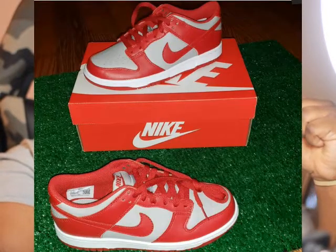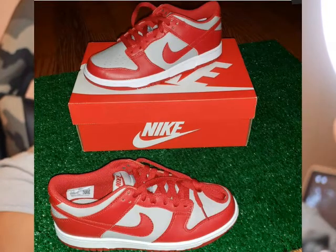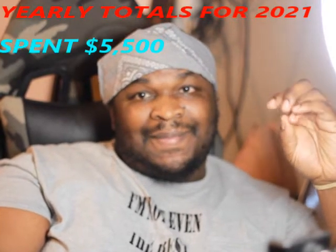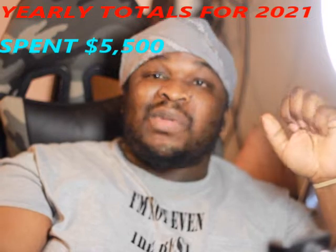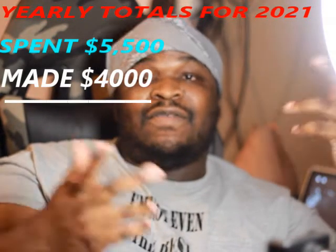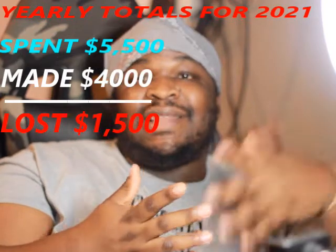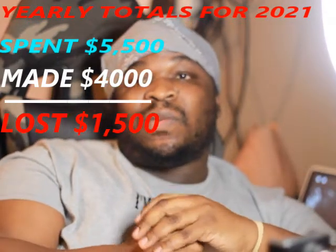GS UNLV dunks. So we did a little rough estimation here. Nothing is exact, but it's pretty close ballpark, give or take $50 either way. We'll say that. So we spent $5,500 last year. We made $4,000 last year, for a grand total of $1,500 in losses for the year 2021.